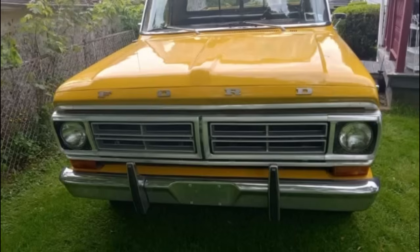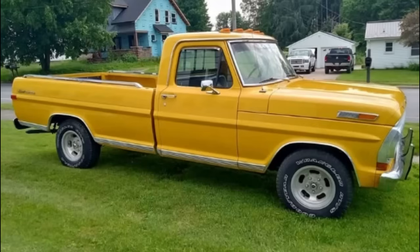The clutch is in great shape. The truck pulls smoothly through the gears, and it's been well taken care of over the years. The body is solid for its age, not showroom perfect, but definitely one of the cleaner examples still on the road today. This isn't a rust bucket or a project in disguise.